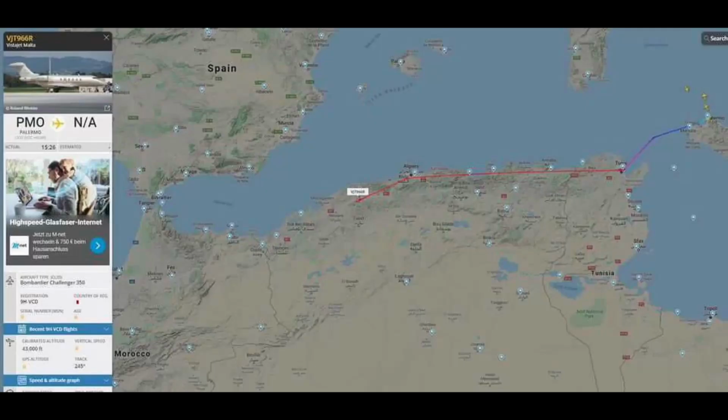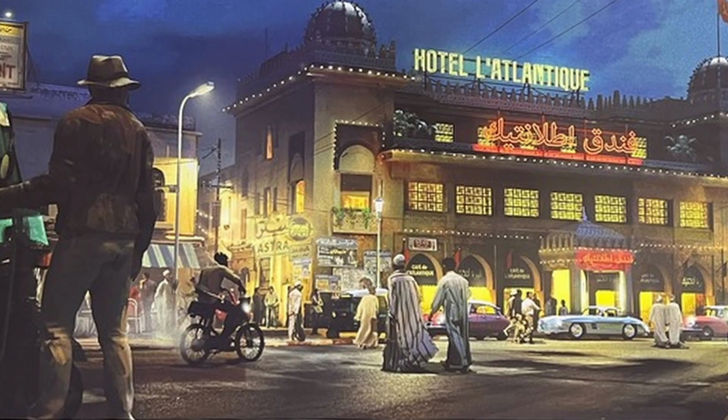Harrison Ford secretly flew from Sicily to Fez, Morocco, to film a few scenes. Perhaps for the scene where he talks to Sala that we saw in the trailer, and for this shot of Indy arriving at a hotel.